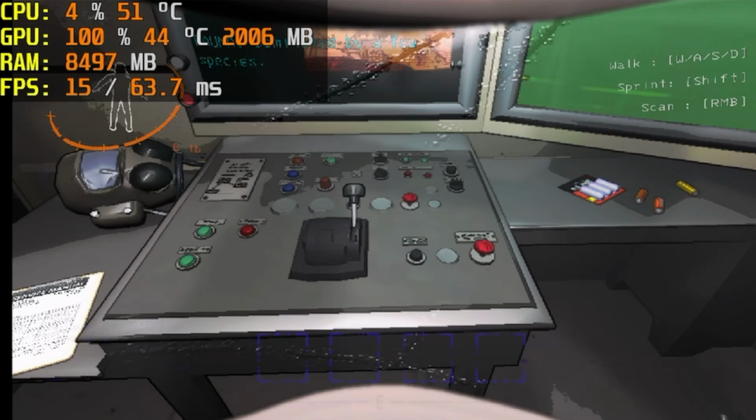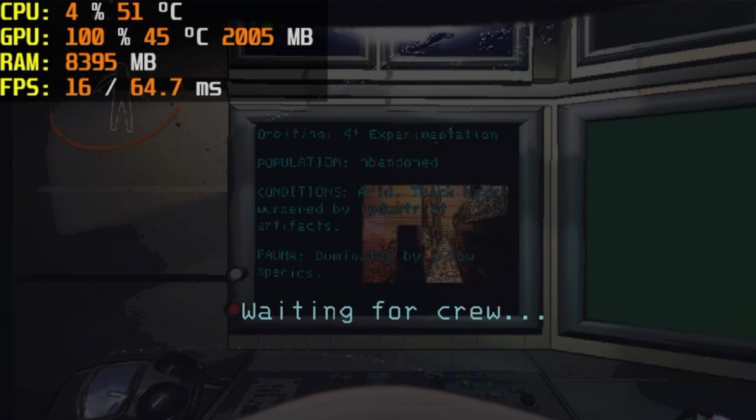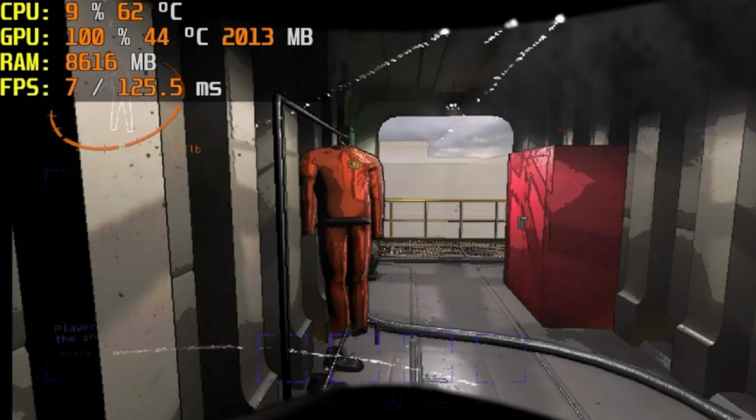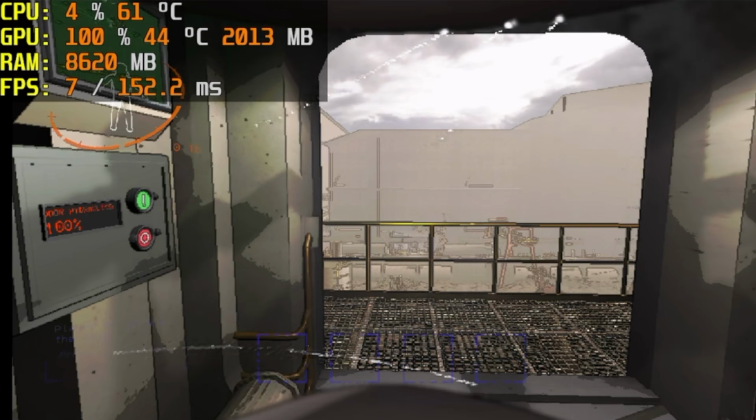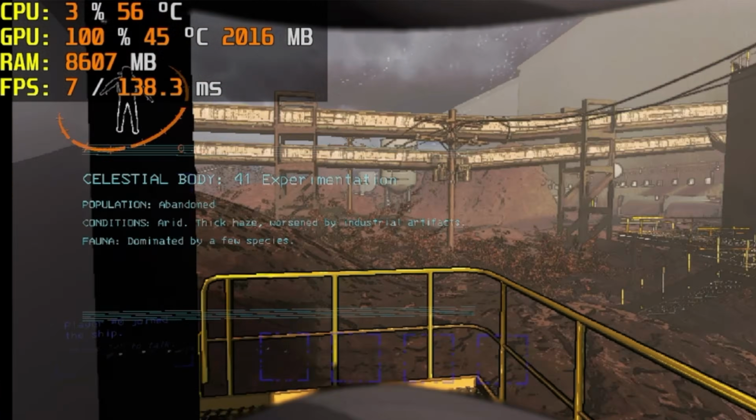I expected more out of this game, honestly. I thought it would run better, but I guess the 710 just sucks. Alright, we're landing. Oh my god. We're going into the single digits. Are you serious, bro? I'm actually really surprised at how bad this is running right now.